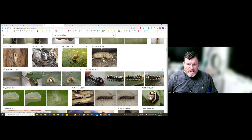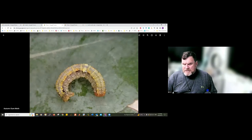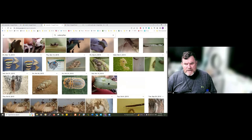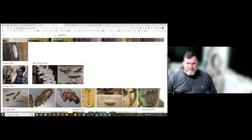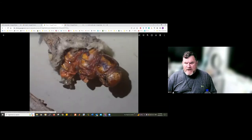Here's a common one on blue gums. This is autumn gum moth. You pick it up by these two yellow lime green spots on its back. It'll also feed on some other species of Myrtaceae. And it's called autumn gum moth because it's predominantly seen in larval stage during the autumn period. So I think that's a pretty good cover of Lepidoptera. Oh, no, we haven't discussed these guys.